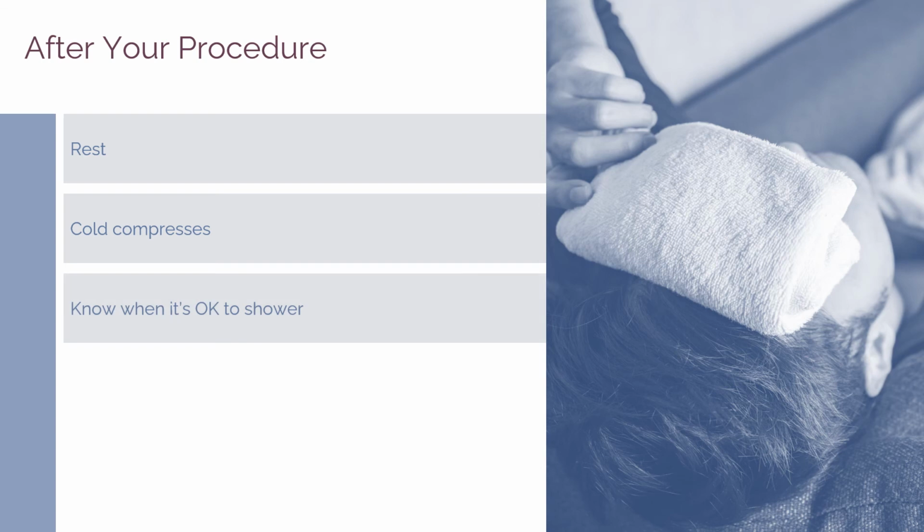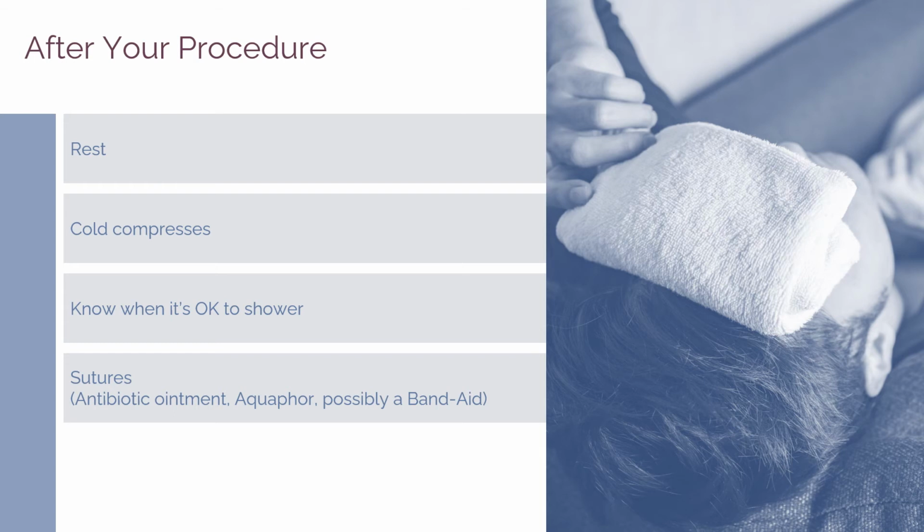If you have sutures, you will likely be applying antibiotic ointment on these sutures for the first couple of days after surgery, and then you can switch over to Aquaphor. I also recommend using a Band-Aid to keep the area covered if it's on your face or on your ears if you're going to go to sleep at night, because if you're like me, I mush my face into the pillow, and it's good to have those incisions covered. If we use Dermabond, which is a medical superglue, we'll also apply a strip of hypoallergenic tape, and this requires no care.